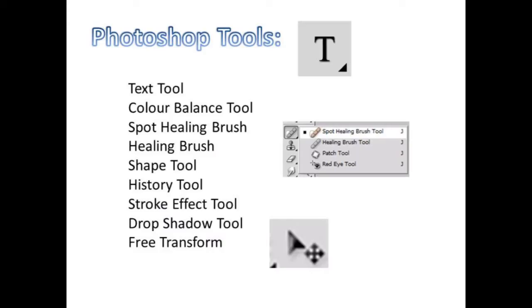Some of the tools that I used on Photoshop were the text tool, colour balance tool, spot healing brush, the healing brush, shape tool, history tool, stroke effect tool, drop shadow tool, and free transform. By using these tools, I have gained a better understanding of Photoshop and how it works. By using these tools, it has allowed me to create effects and the preferred reading that I am aiming at.